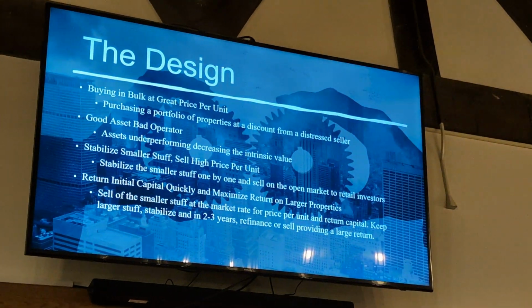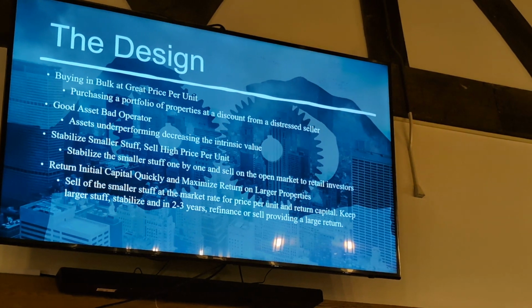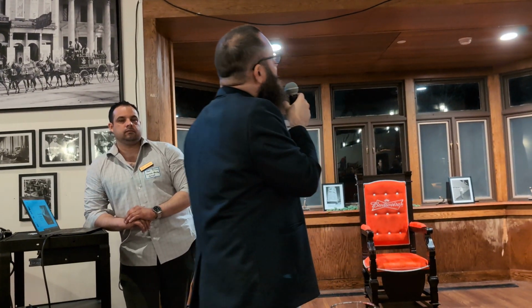So the great thing about buying a portfolio, or really buying anything in quantity, right? When you buy anything in quantity, you get a bulk discount. And it's the same with real estate. That's why this portfolio was sold for such a great price per unit, because we were buying all 12 units all at once, right? And because of that, we knew it was a fantastic deal. We knew it was a great price per unit, in good condition, in a decent area. It made sense all day, right?